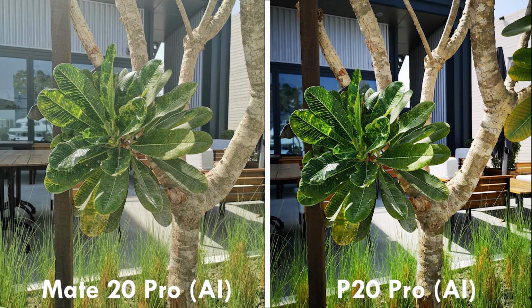With both phones' AI capability turned on, the P20 Pro produces a very heavily modified image, which is far from reality. But here's where the Mate 20 Pro shines, with its AI not too overly aggressive, yet enough to make a meaningful change to the image.